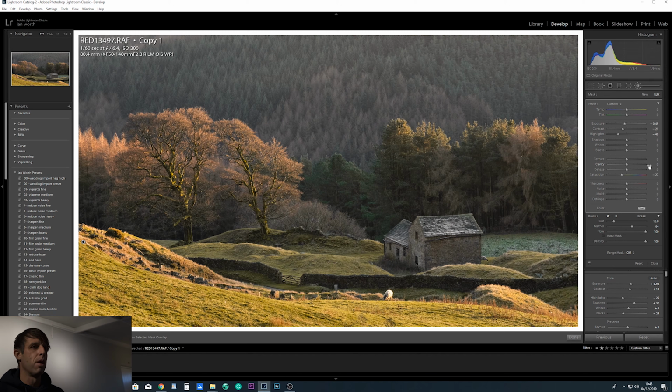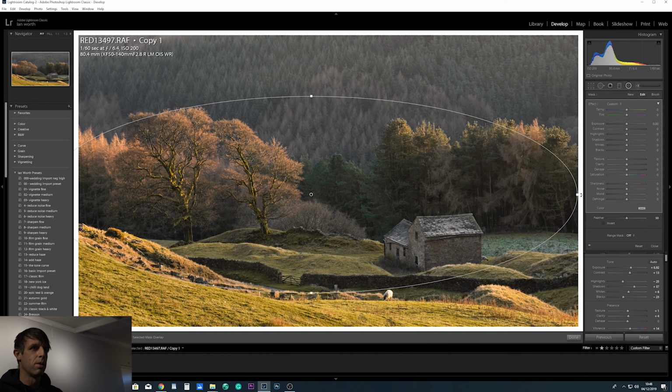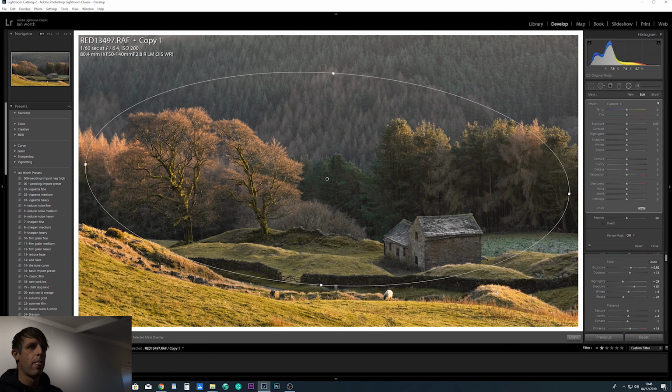So next up, I'm going to be applying some radial filters to this image. Radial filters are absolutely brilliant. They give you so much control. You can drag and drop your radial filter over your image. You can even move it around a little bit by just dragging that around, and increase the size of it. It's probably a little bit too big. Now, when you select this, everything outside of the circle is going to be affected.